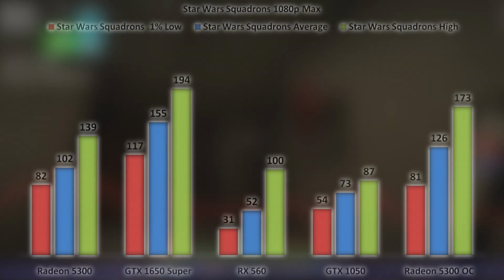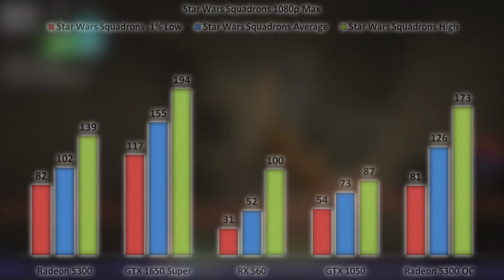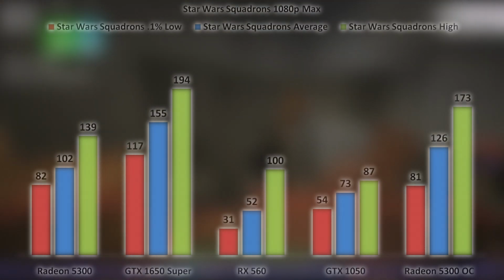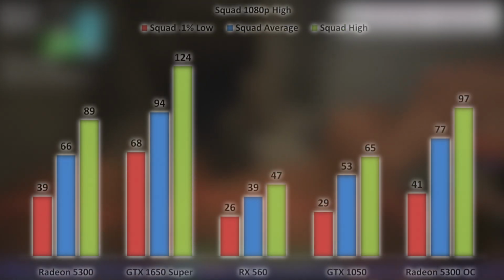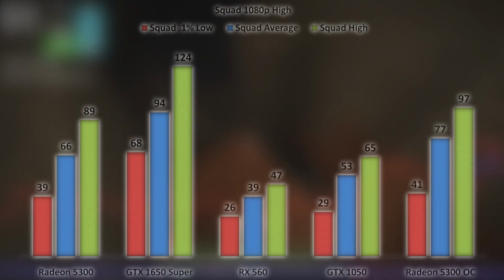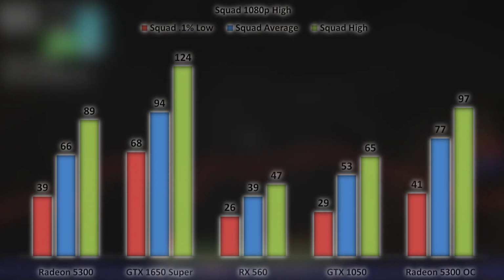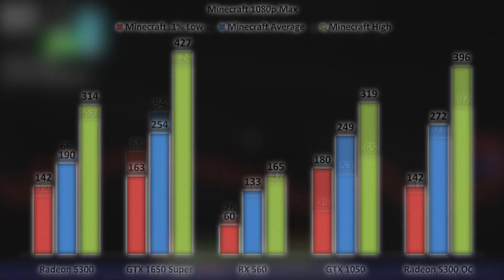Not bad. In Star Wars Squadrons, we saw a 20% increase in performance for the average, and the 5300 climbed within 19% of the 1650 Super. In Squad, we again saw a nearly 15% increase in performance. The lows also climbed a bit, getting it further away from the 30 FPS screen tearing danger zone. The 5300 was still outclassed by the 1650 Super, but by not nearly as much.